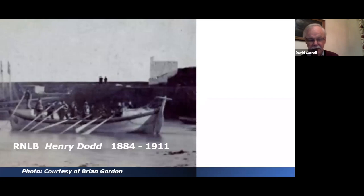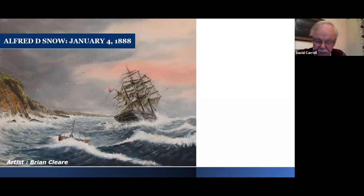And there's the very first lifeboat that came. It was called the Henry Dodd. It came in 1884 and was on station till 1911. And so what happened during that time? Well, in 1888, it was this famous shipwreck.